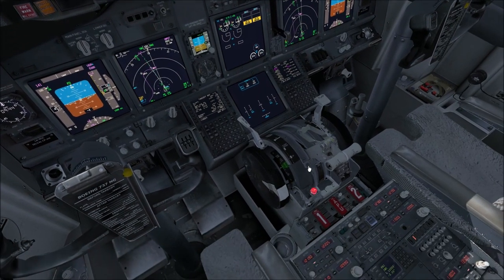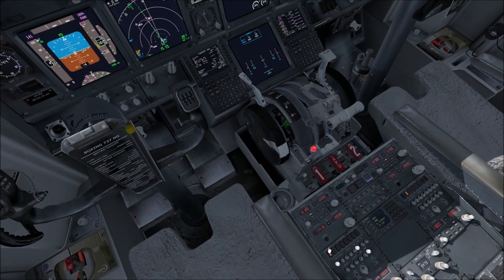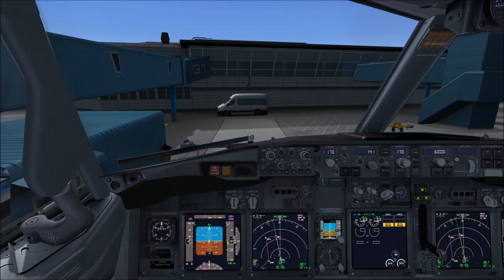Wind from north at 4 knots. Do you like 36 or 18 for departure? Okay, confirm 36. Ground, Scandinavian 737 at 31, ready to push. Scandinavian 737, clear to push. Start at your discretion. Contact ground when you're ready.